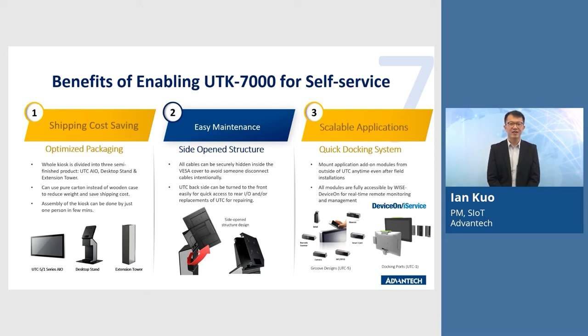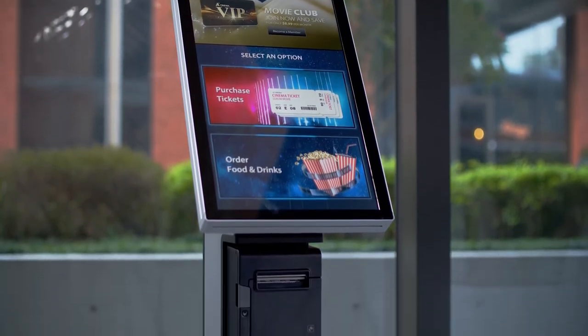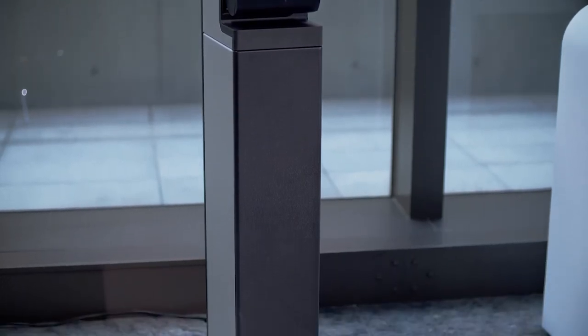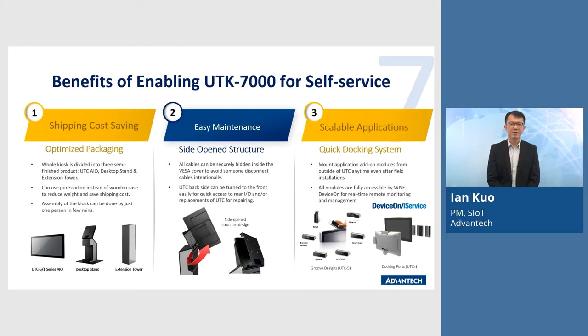We often hear that customers worry the shipping cost is too high when the kiosk is big and heavy. This is especially the case for the UTK 7. So we decided to divide the whole kiosk into three semi-finished products and pack them individually. Because the weight is reduced, we can just use cardboard to pack each of them individually and save a lot of cost. And also, the whole assembly process has been optimized to be easily done by just one trained person in a few minutes.